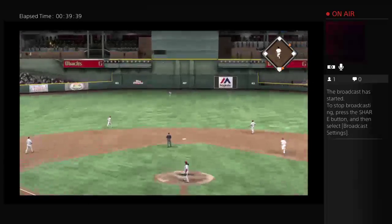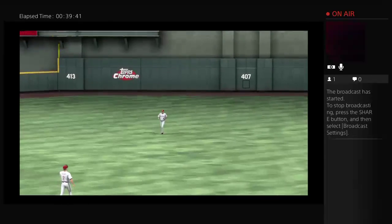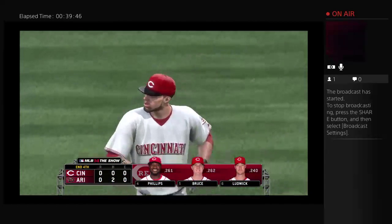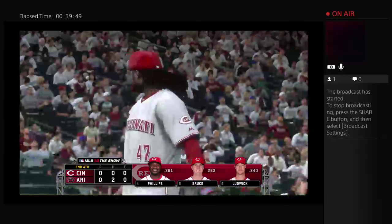Hard hit towards center. Hamilton is under it, and he makes the catch. I don't know who's watching it. Might be Sean. 1 left for the Diamondbacks. Through 4, still tied, nothing.